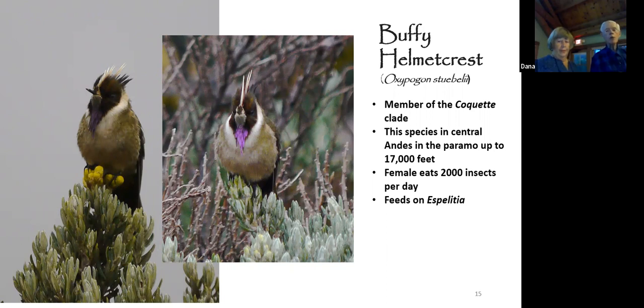One of the things about it, it's in the clade of the coquettes, if you want to know about the symbols that it's in. But basically, it is in the Páramo, and it goes up to 17,000 feet. Now that's very cold, and how it keeps warm is something that Dana will talk about later. Besides getting nectar, they have to go and get insects, and the females will get 2,000 insects a day. You can't believe they do it.